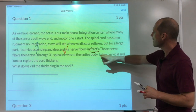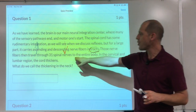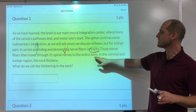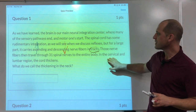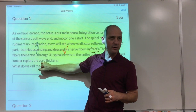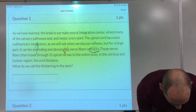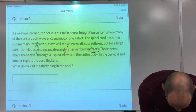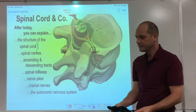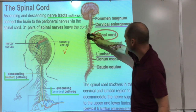Those nerve fibers then travel through 31 spinal nerves to the entire body. In the cervical region and the lumbar region, the cord thickens a little bit. And what do we call the thickening in the neck? Cervical enlargement.